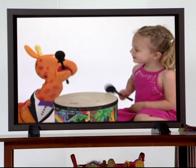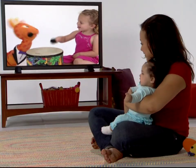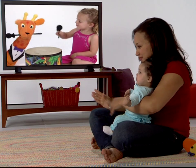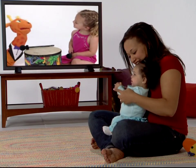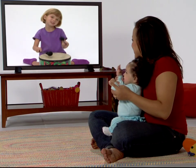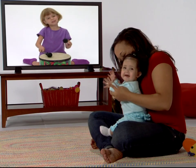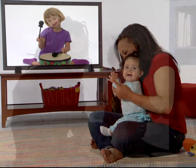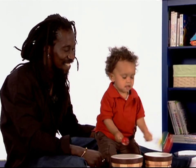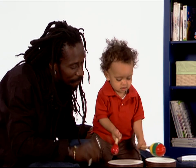Beethoven has great examples of loud and soft music. Listen together and say shh, soft during the quiet parts. Then clap loudly and announce loud, loud, loud when the music crescendos. Use your TV's volume control to experiment with loud and soft sounds with your baby. For more music making fun, select the Making Music Together option on the DVD menu, then strike up the band.